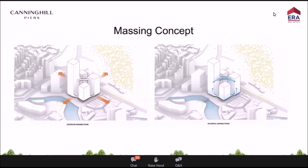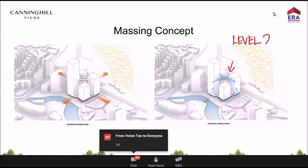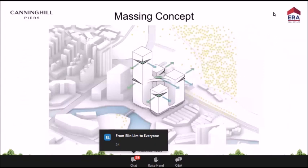So this is the way they come with the external connection to the greeneries, and also they do consider how the residents will have to internally connect with one another within the development itself. That's why they link it with this sky bridge. At which level, anybody? Sky bridge is at which level? Come on. Sky bridge, which level? All right, you guys remember, Sky bridge is at level 24, right?